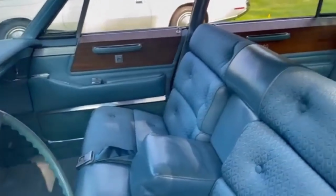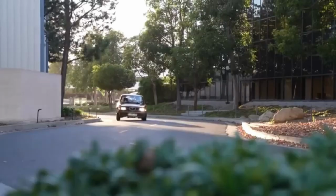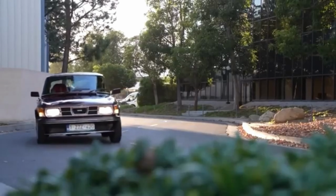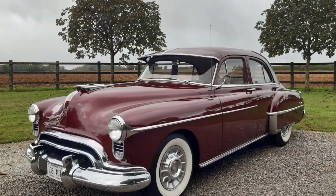Being first doesn't get you applause. It gets you skepticism, budget cuts, and people telling you it's unnecessary, right up until it becomes standard equipment on every car, in every showroom. The next time a new feature looks like overkill, remember, history has a habit of proving overkill right. It just takes a while.